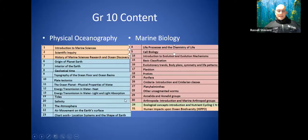You'll see quite easily here, the subject is divided into two sections. And basically, this is what I would teach, and this is what Xavier would teach. 31 topics of the 85 topics, which goes from grade 10 through to grade 12. 31 topics is dealt with next year in grade 10.